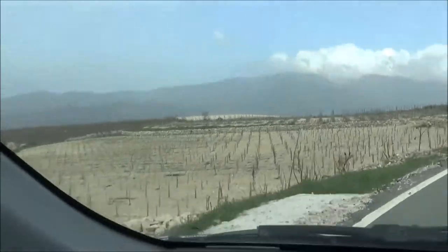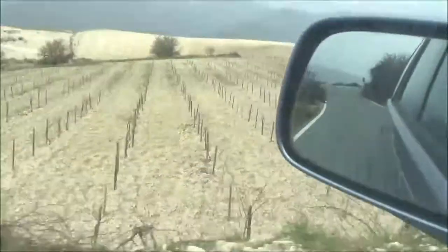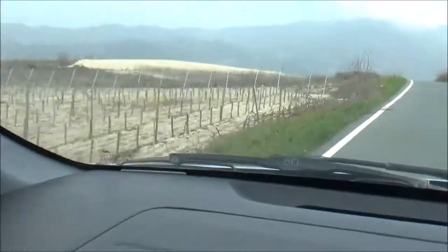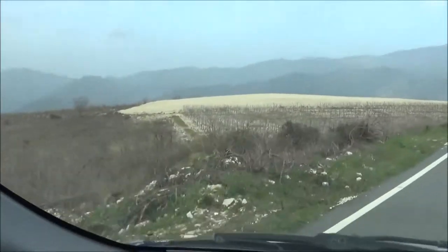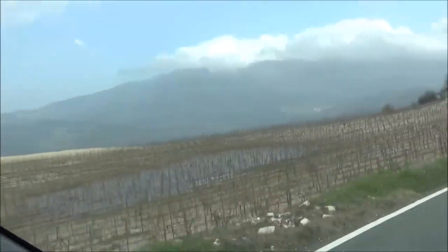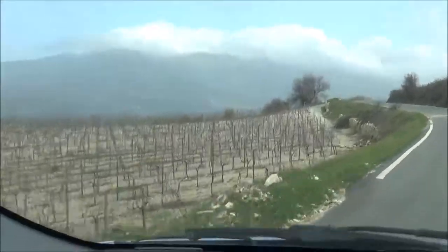As you can see, all this, I think they start growing the vine... No, not vines. What do you call it? The wine grapes. This is how they start growing it now, because they've been trimmed. I'm not sure, but I think it is. This one on the side, yeah, that's not.